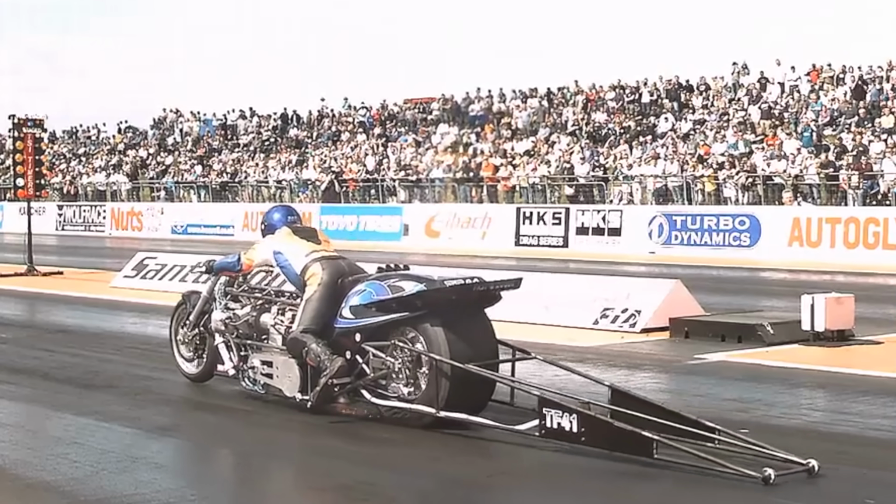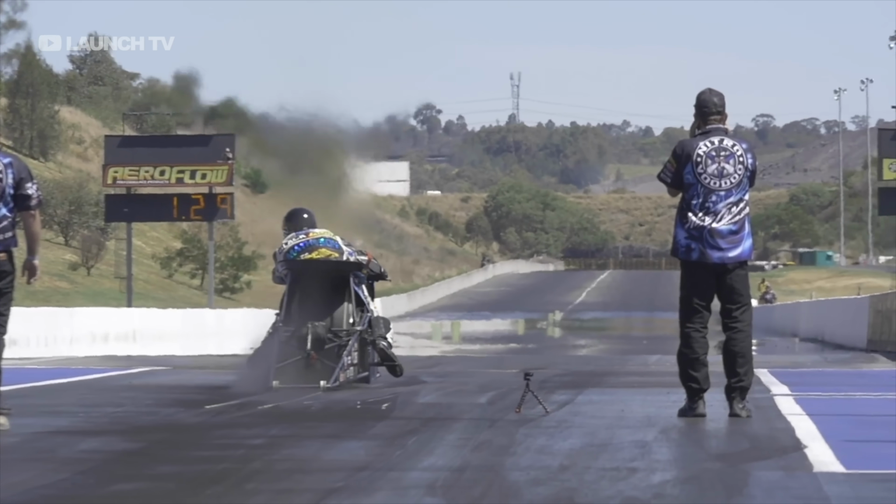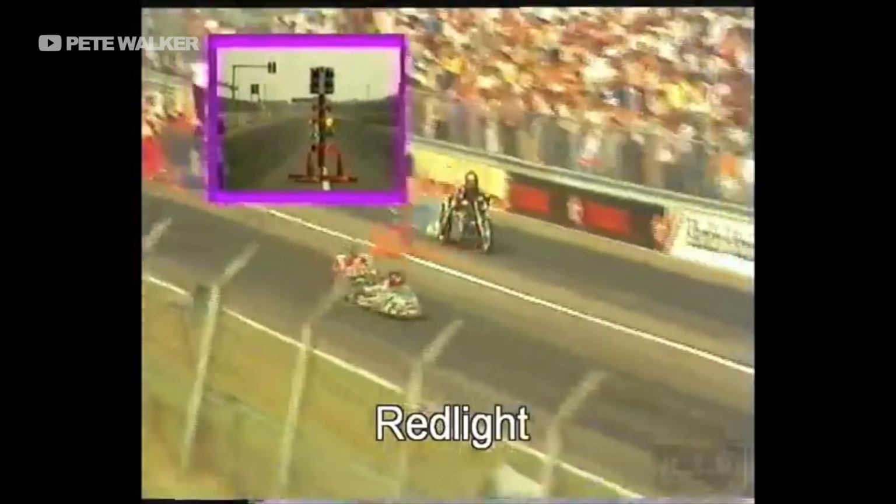Top fuel drag bikes have up to 1500 horsepower and can reach top speeds of 265 miles an hour in less than 5.5 seconds. Over the years they have taken many shapes and designs, but nothing comes close to the ingenuity of the Jade Warrior, sometimes called the Drag Sled due to its crazy design. It dominated when it was racing, but it's a design that hasn't been copied since.